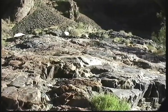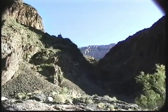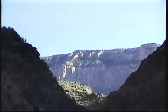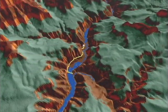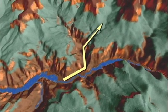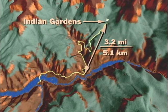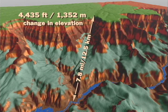At Pipe Creek Beach, you can stand on the polished black Vishnu schist at the bottom of the inner gorge and look up almost a mile through a crack in the schist to the south rim. Not a sight to miss. The hike along the Colorado River is the easiest and quickest part of the Bright Angel Trail. The trail turns south now and begins the real hike out of the canyon. It's 3.2 miles from Pipe Creek to Indian Gardens, and another 4.6 miles from Indian Gardens to the rim. The total change in elevation is 4,435 feet.